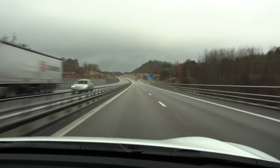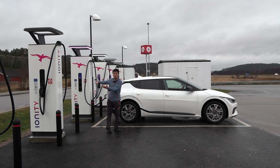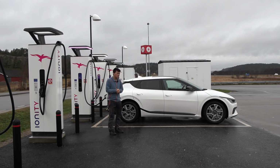Hopefully I can make it there. This is it. We are in Strømstad, and look, brand spanking new chargers from Tritium. Finally, the site is up and running with 6 chargers. But we are looking now towards 10 hours, roughly. So we have to charge a little bit. I calculated we need 60%.